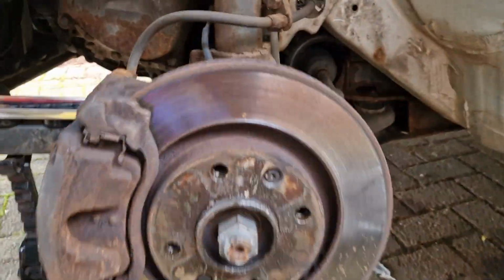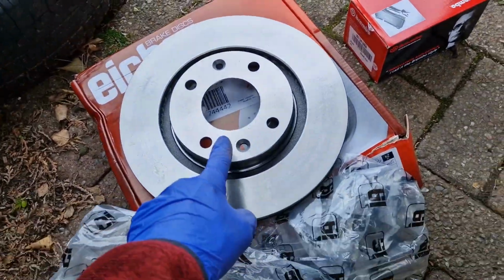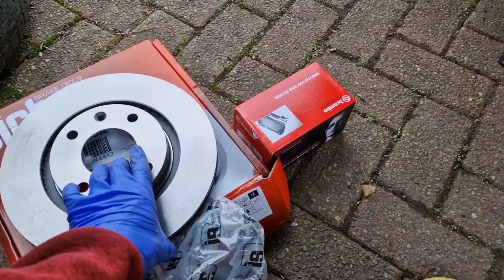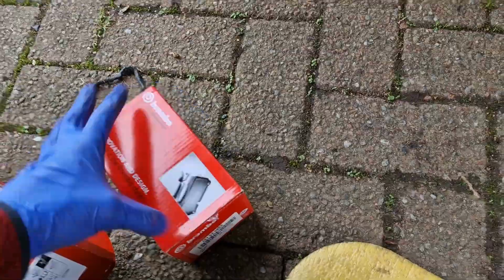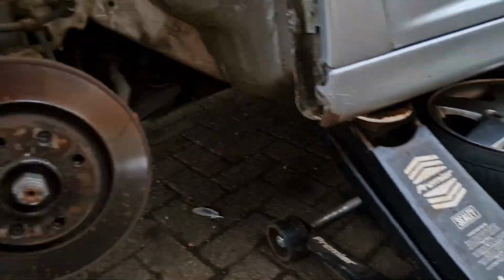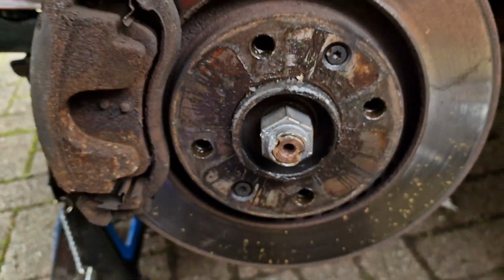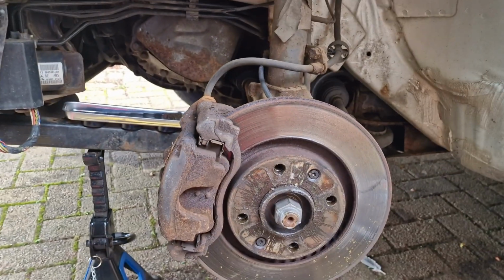Up next, I'm going to be swapping out the discs and pads here for these, just OEM spec, nothing special. They're 266mm vented discs, and the pads are just normal pads. I don't think I've opened the box yet, but they should fit, hopefully. So just took the wheel off, 17s, and then I'm gonna have to take these Torx bolts out, take the slide pins out of the caliper here, and should be good to go.